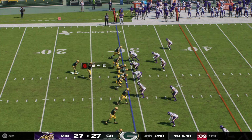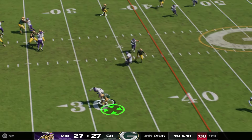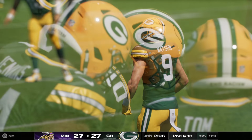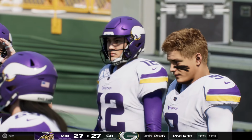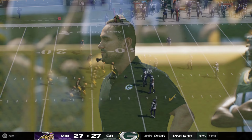All 3 timeouts plus the 2-minute warning. Here's 1st and 10. And that is incomplete. Oh, the coverage a little too good there, and it's second down. And partner, to me, that one was all about timing. If he's there too early, it's going to be a pass interference call. If he's too late, it's a completed pass. He was Johnny on the spot on that one.